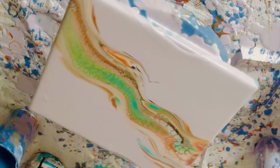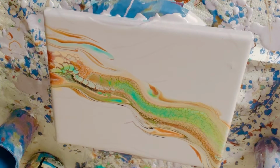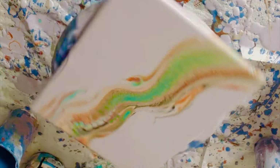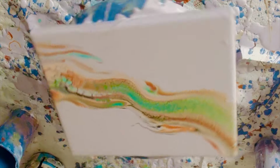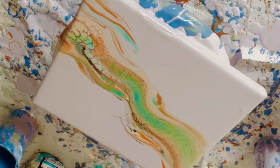You can do whatever you fancy. So the beauty of fluid art is that you can't control the outcome fully. And so you've always got a unique outcome no matter what you do, depending on how you use your palette knife. And when you're moving it in different directions and you go down to different levels in the paint, you can pick up different colours and make different formations.